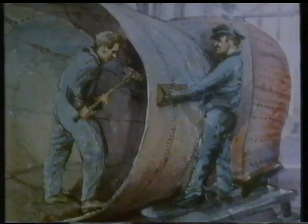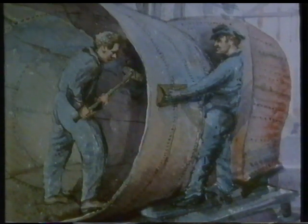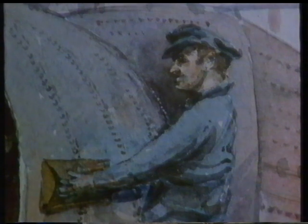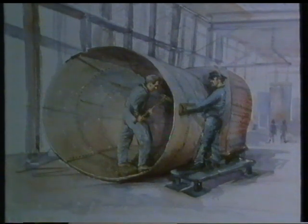Boiler making. Imagine an iron tube, 10 feet, 15 feet long. The outside rivet man holds the former over the end of the rivet, and the man inside must beat it flat, thundering on an iron tube which he's standing inside, the whole noise focused on his head.